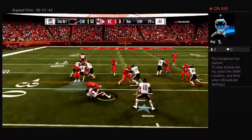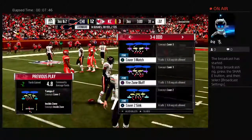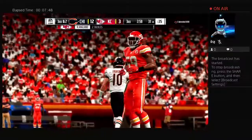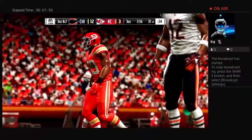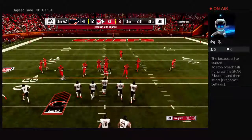They'll run it now out of the gun. And maybe a measure of revenge there. He's had his way in this one, but this time they get him behind the line. It'll wind up being a loss of 2. And that's going to bring up a 3rd down.